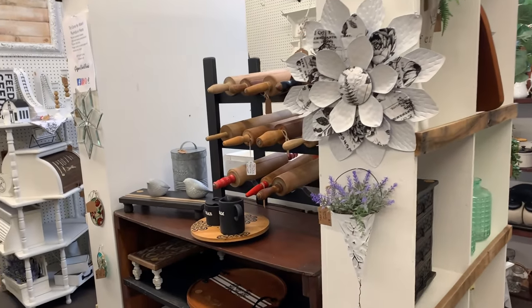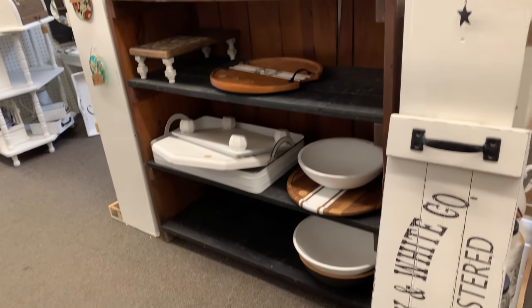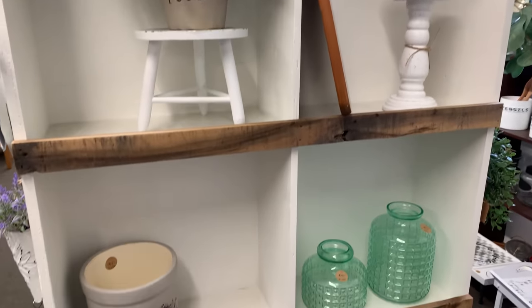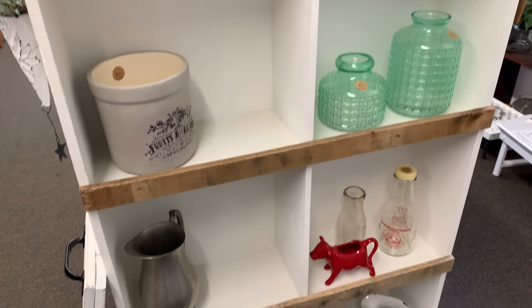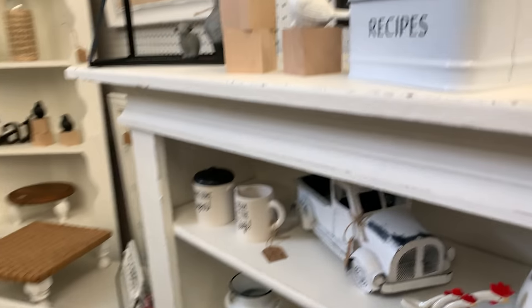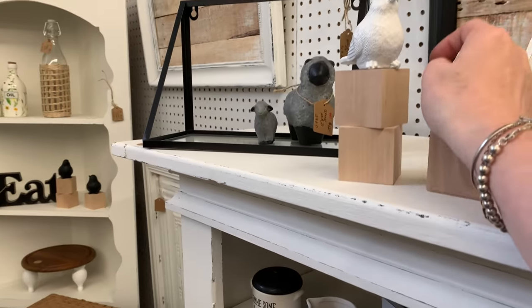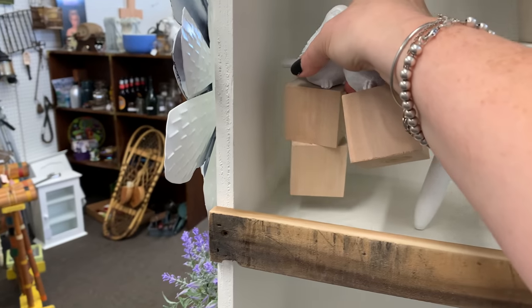So I always think it's no good to bring any of my totes that are full in until I have assessed the booth, start moving things around, start grouping them back together the way that I visually like them to be. As you see, people just move things around. They do it in the grocery store. So I just like to group my things together.